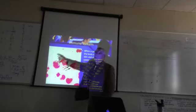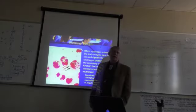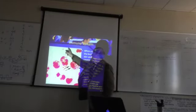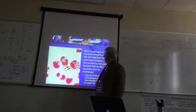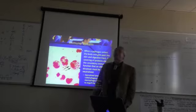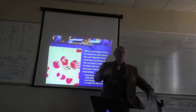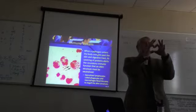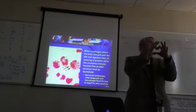This is a picture of gonorrhea. Gonorrhea is a bacteria. This is what the bacteria looks like. They're extracellular, gram-negative diplococci. Diplococci, so they're kidney bean shaped, and they're always in a 2-cell structure. That's what gonorrhea looks like.